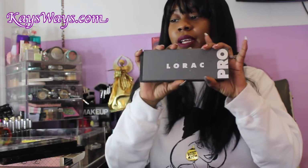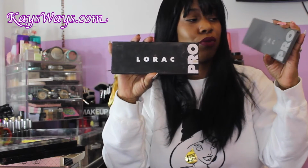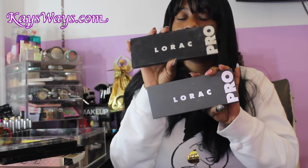Next two palettes here are my beloved Lorac Pro. This is the Lorac Pro 1 and the Lorac Pro 2. You can tell the difference because of the colors of the palettes, but the Lorac Pro 1 was my all-time favorite.